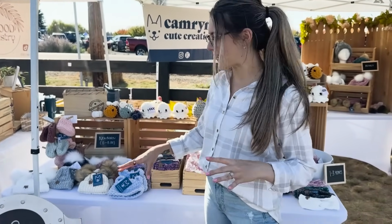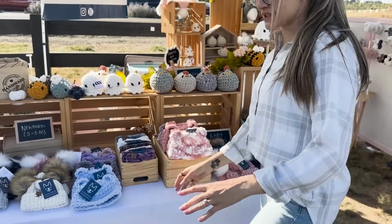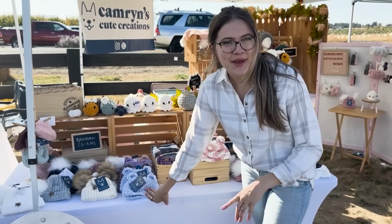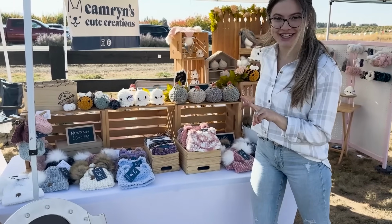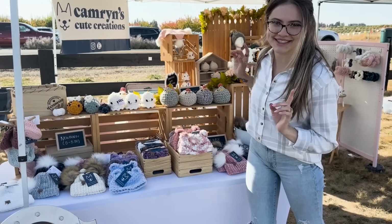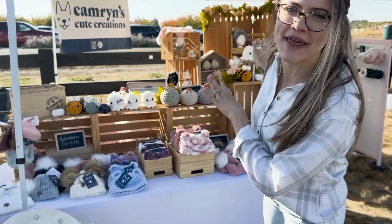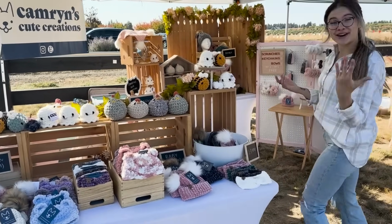Process behind the display. I'm doing a Z setup. So I got one table out here, and these things were selling really well for me last week. So baby stuff, plushies, and my adult stuff, I kind of snuck behind here because it's still really warm and those weren't selling well for me last week. So those are back there. If people want them, they're back here.